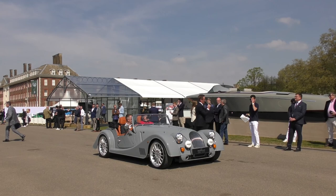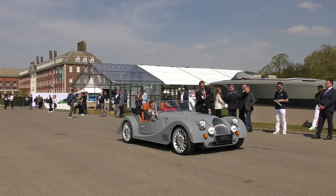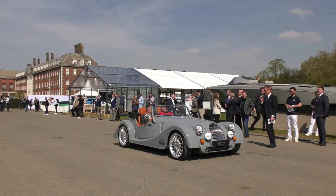Morgan London Works are the new dealership here in London. You can go and see the guys over on the stand there. As I say, they're here with the Plus 6, the Plus 4, the Speed 3, the Super 3. Sorry, Mark, you stood there prime. The Super 3, yes. So how beautiful is this? The Morgan Plus 6. Thank you, guys.